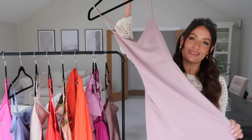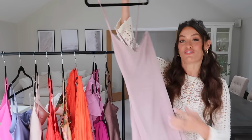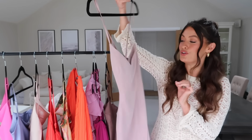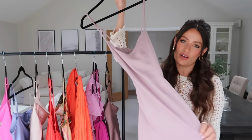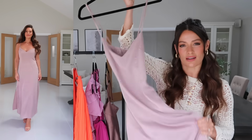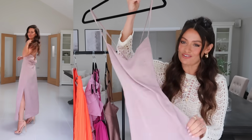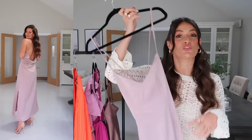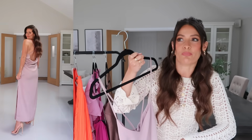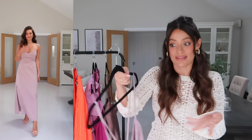Okay, next up is another simple satin midi dress, but this time it's in this beautiful pale dusky pinky nude. I feel like this colour is perfect for occasion wear if you're going to a wedding. It's just a very easy colour to style. Now this is actually a maxi dress, but I ordered it in the petite by mistake, so on me it's more of a midi maxi length. Obviously if you're petite it would be a maxi, if you're tall it would be more of a midi length.